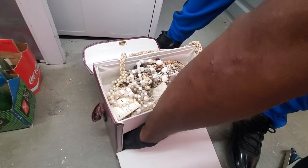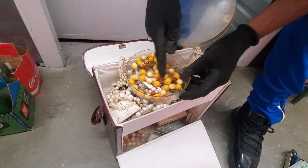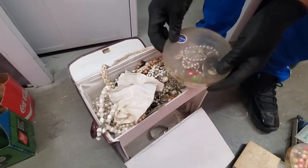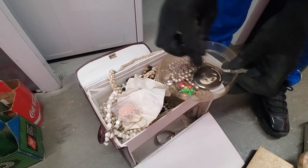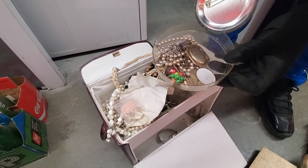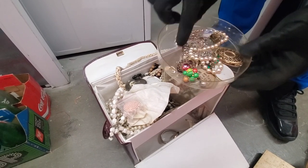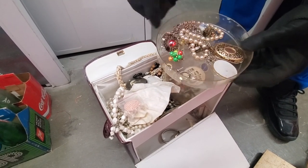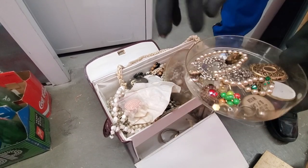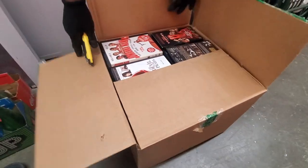Let's see. More antique clip-ons and beads. Got some more antique stuff. This might be an old Martin Luther King pin. I wonder how old this is. Martin Luther King. Alright, some more clip-on. I'm searching through it really fast, but I'm gonna search through it really slow when I get home. Make sure I get the gold out.